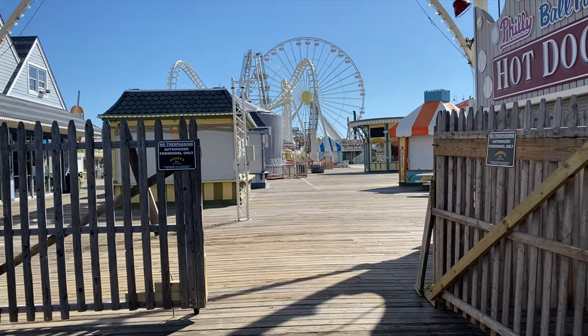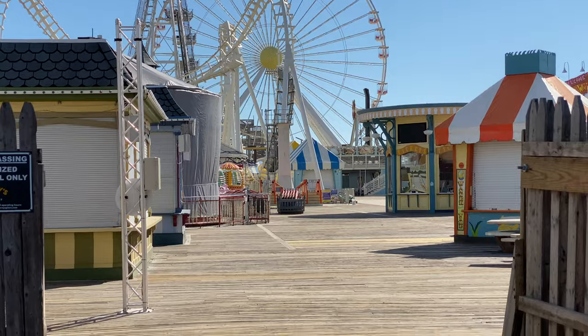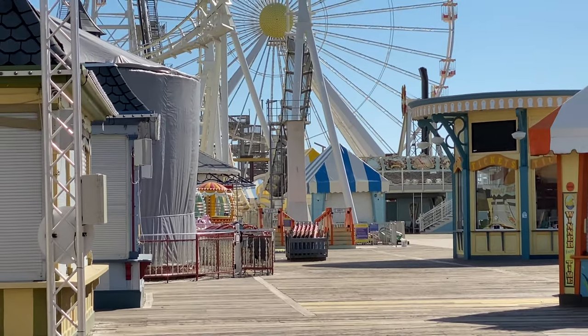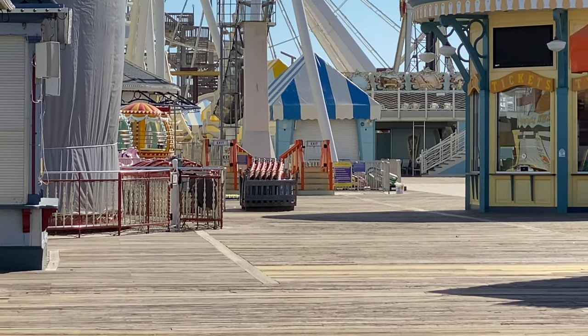First of all, no trash cans. You can see they removed all the trash cans. A lot of the benches have been moved. But the biggest thing I wanted to point out is the balloon race. Look, it's completely taken apart. They have the crates here, probably going to bring it inside to refurbish it.